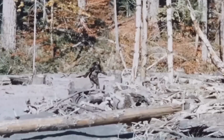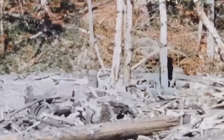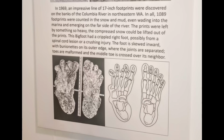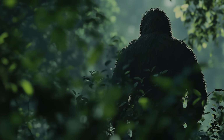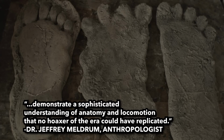Scientific interest. The Patterson-Gimlin tracks have been studied extensively by anthropologists, biomechanists, and forensic experts. Their anatomical complexity and biomechanical realism have been cited as key evidence supporting the existence of a large bipedal primate. Dr. Meldrum has emphasized how these tracks demonstrate a sophisticated understanding of anatomy and locomotion that no hoaxer of the era could have replicated.